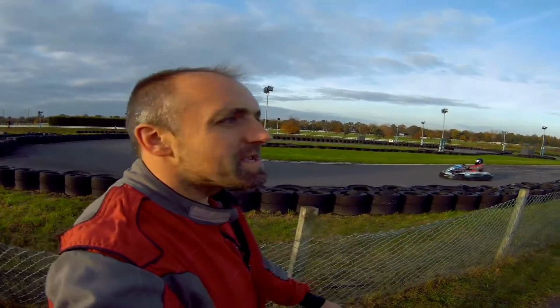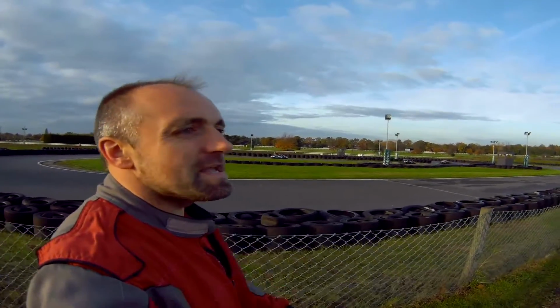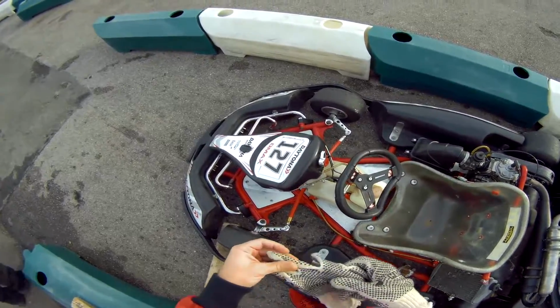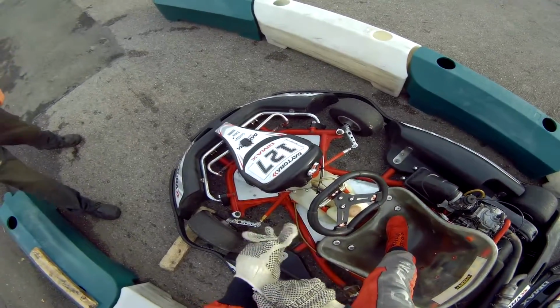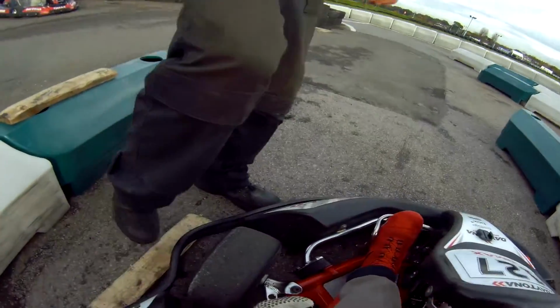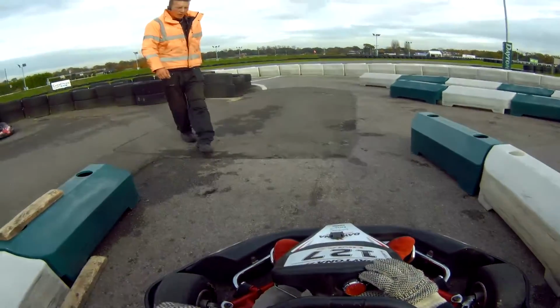Day 66, and once again I am at Daytona Sandown Park for my next practice session. Let's see what we can do today. They're on furthest away. Ready?